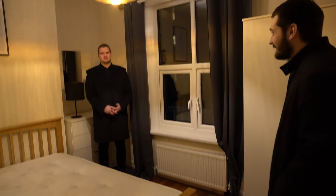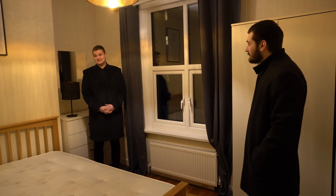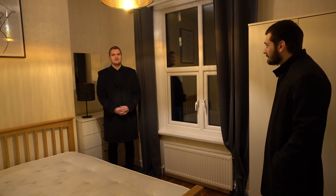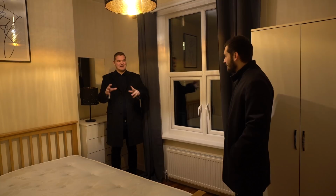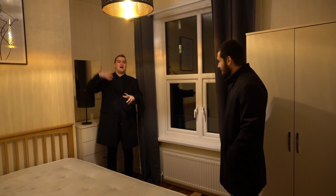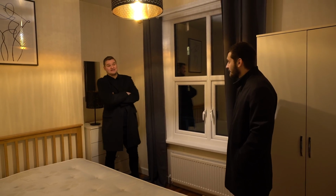It's got that nice new furniture smell. Yeah, you can smell it. So this one's rented out? Yeah, 900. It's crazy. It's really, really good. I think the thing is, when you're doing this in London, the rent is higher that you need to pay to the landlord, but then you're going to be able to get a higher rent as well. So you can make a lot of profit doing this in London.